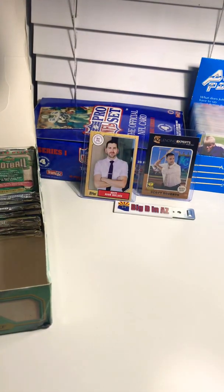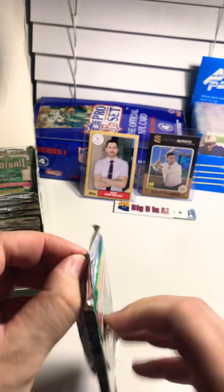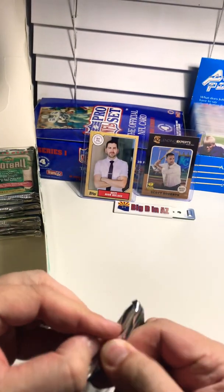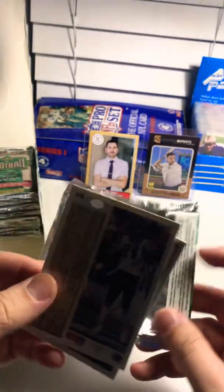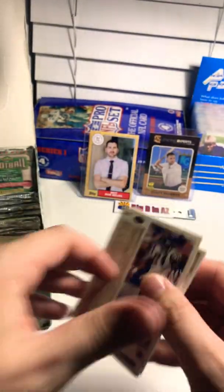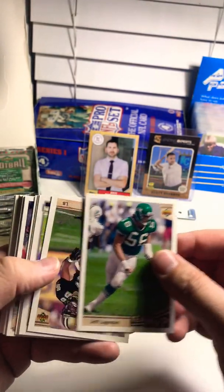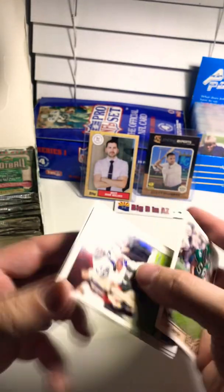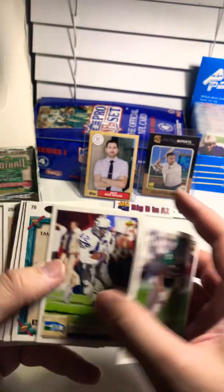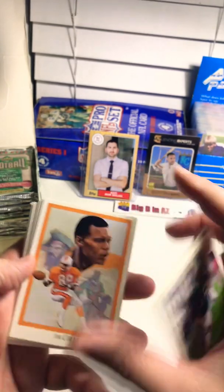Yeah, 92 is when I really fell in love with these. And then I liked the 93s. And then from there they just got lazy. Jeff Lageman. Pat Swilling. Chris Warren. Here's another Mark Carrier, but it's not the one you're thinking of with the Bears.